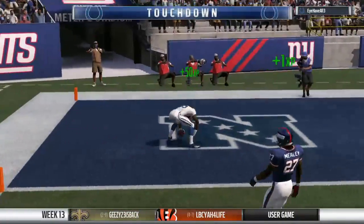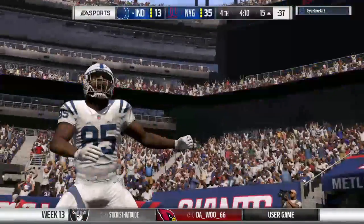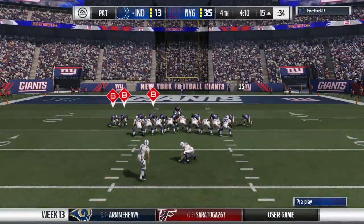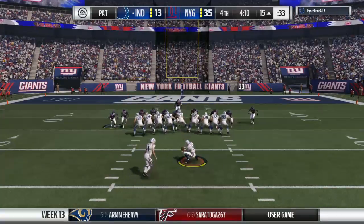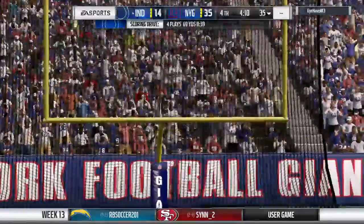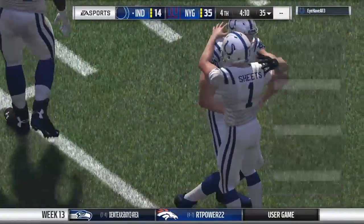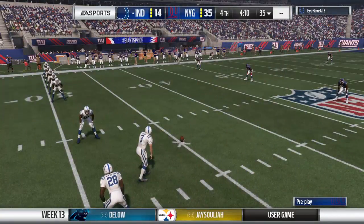Touchdown, Indianapolis. Their dangerous wide receiver with his second touchdown of the game and 5th on the year. And the Colts are able to draw a bit closer. And he knocks it through. So still lots of work left to do, but here comes the onside kick.